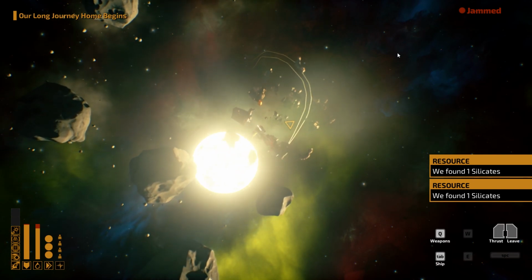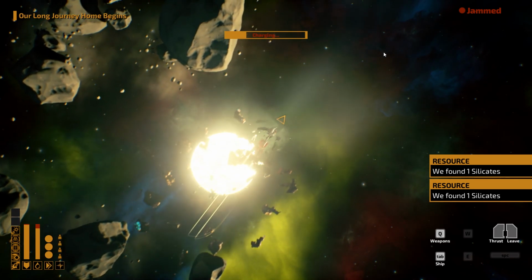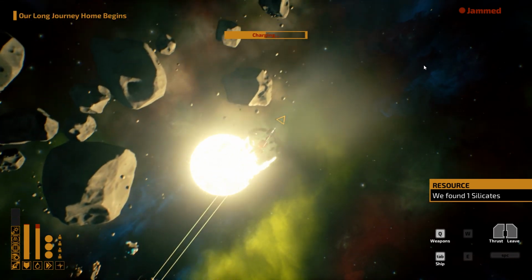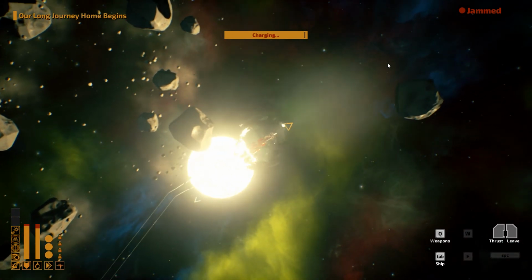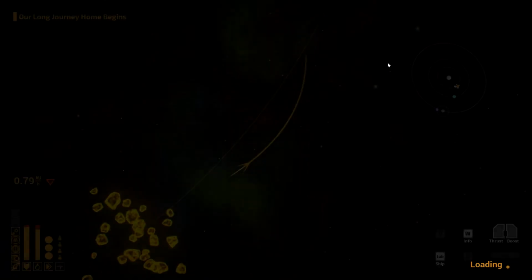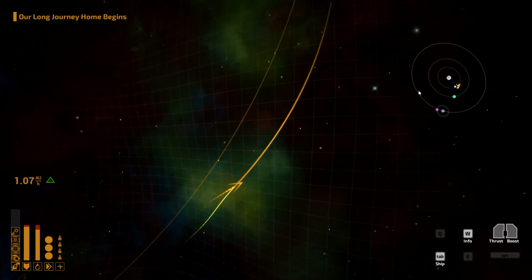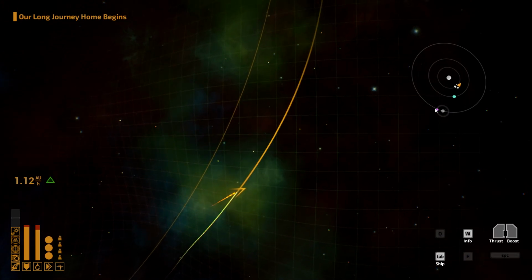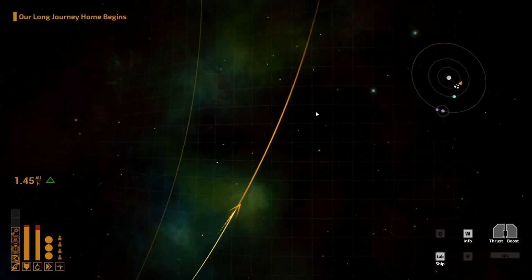Silicates. That sounds like something interesting. Okay, I think that way seems to be free. Whoa, close. Nope, crap. That was straight into one. Oh, I just went straight into that asteroid. Well, we can soon leave this system. This is going to make sure we don't go straight crashing into the sun, because you can see the gravity well of the sun is massive over there.